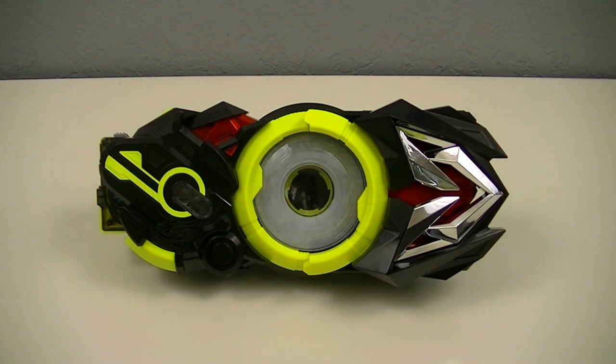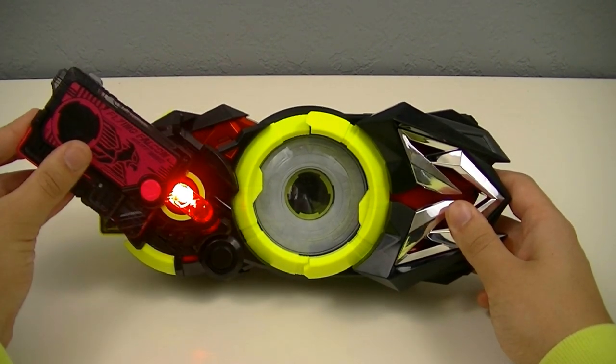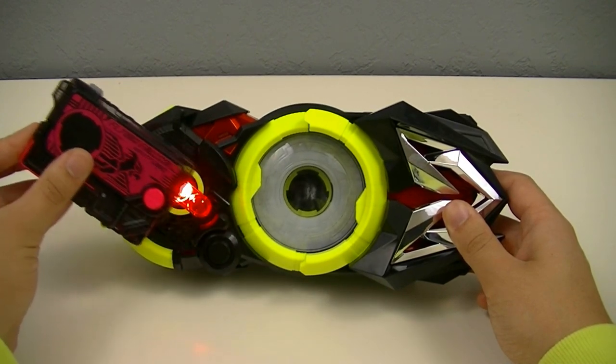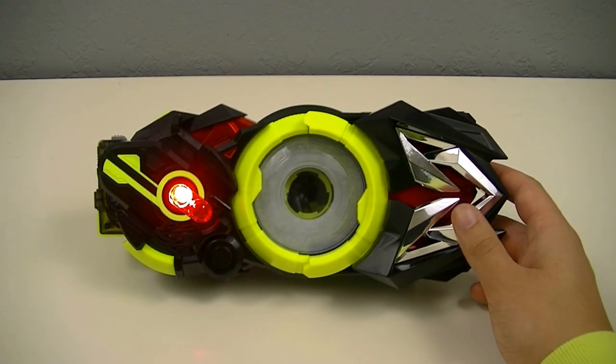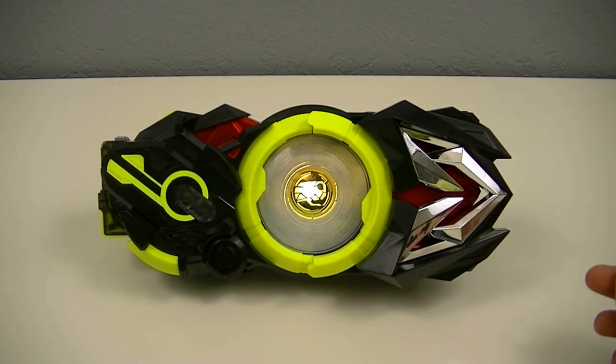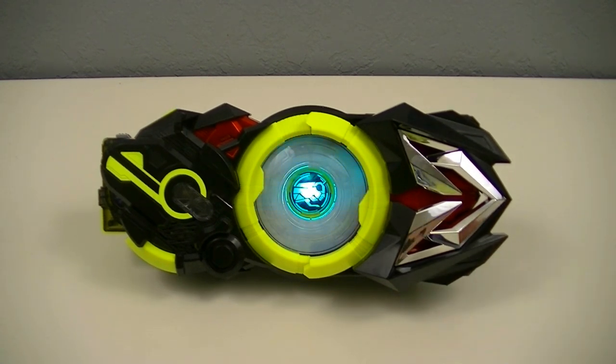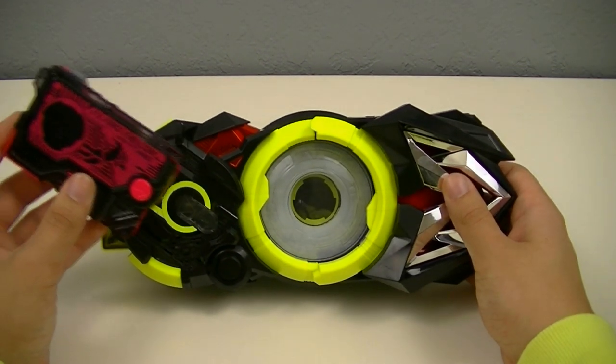For the Rising Giga Impact, and I will admit that as a Pokemon fan, when I hear the name Giga Impact, I can't help but think of the Pokemon move of the same name. And then finally, we can do it six times. Let's just do that again, a bit more properly.